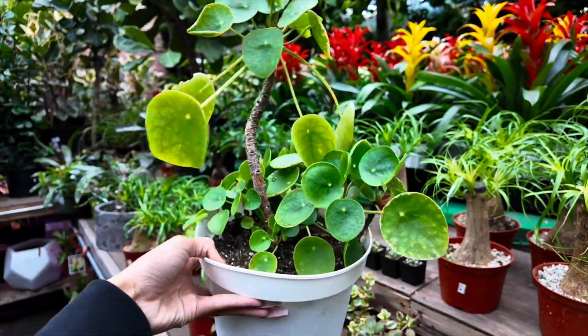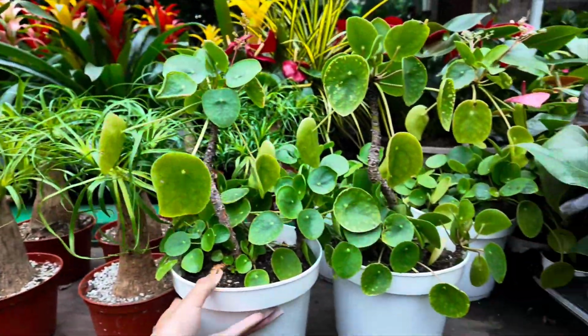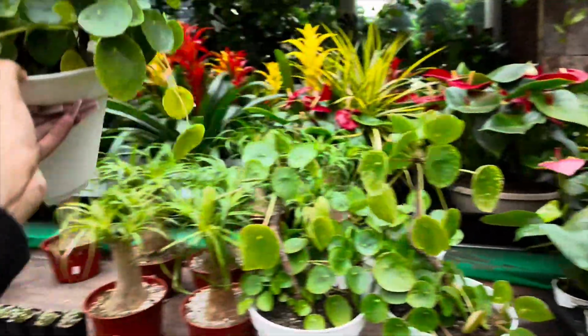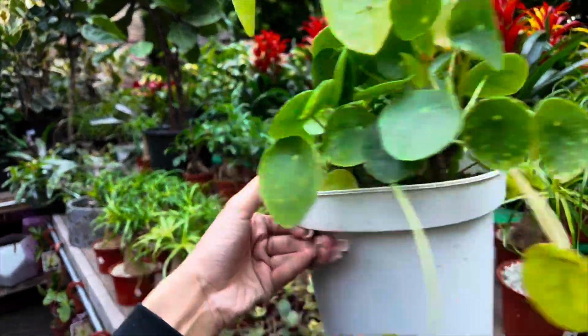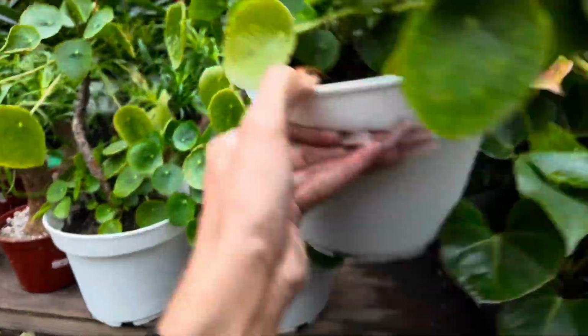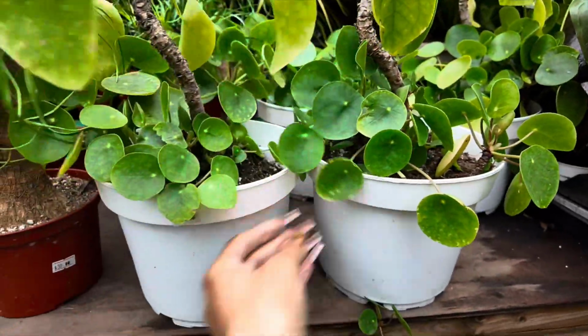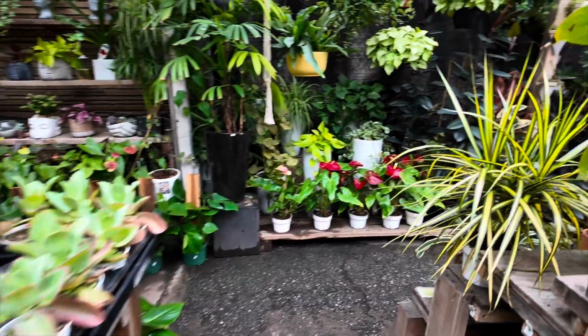This Chinese money tree was amazing to me. I've never seen one in this type of arrangement. I was so tempted to get this, and they literally, even this one, even though it looks a little bit more chewed up, it is blooming. You can see the top is blooming, and they only want, how much? Let me see this one. I think this one has a price here. Yeah, they only wanted $20 for this, and this arrangement is a decent size, for real.